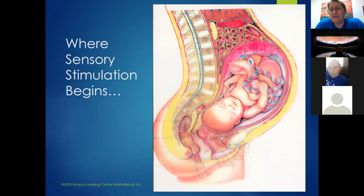Okay, so where does sensory stimulation actually begin? It begins almost right away. A lot of times you're getting all this stuff. You've got all these nutrients coming in, the blood flow, you've got stimulation because mom's walking. All of these things are extremely important for the development of the brain. And if any of these get missed, that's where you have problems.